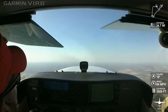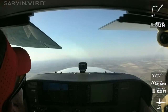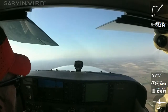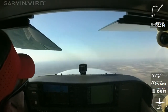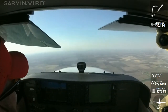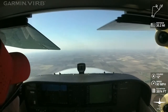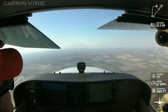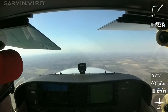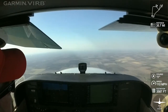Alright, you can increase to full power now. Hold the heading, hold the altitude, let the speed up. You can bring in 10 degrees of flaps. Alright, another 10 degrees. And the last 10. Very nice, good job. You can reduce the power to 22 or so, and we'll do a left turn to the west, another clearing turn.